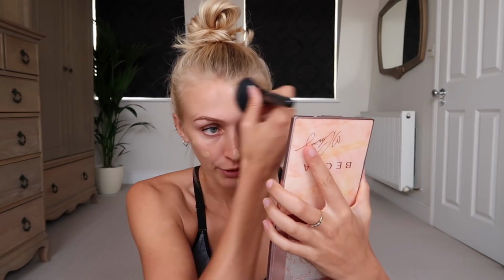And I get a flat top brush. This is an e.l.f. powder brush, which I've had for about 6 years. I've had it since uni, so probably not hygienic, but you know.